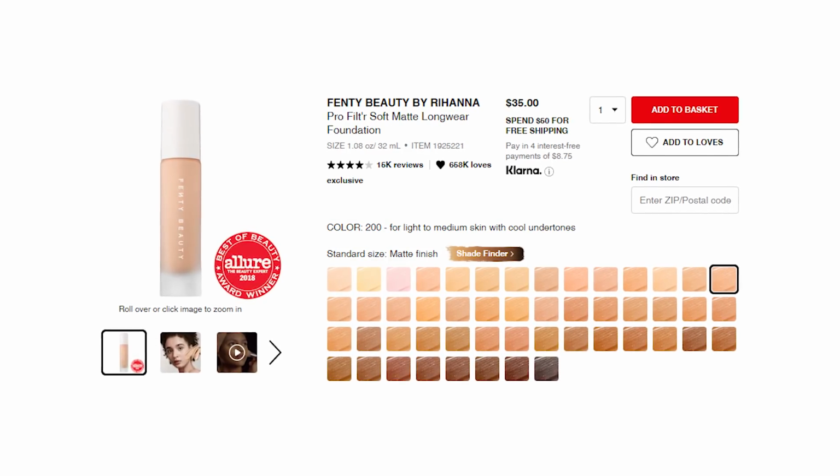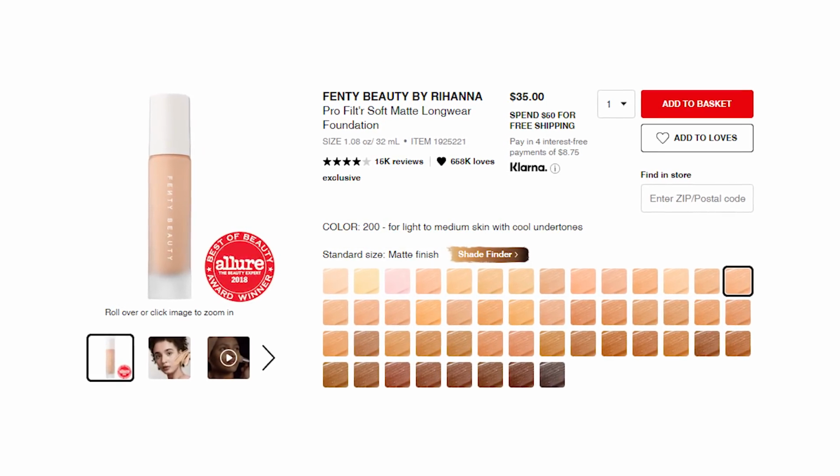no questions asked. The Fenty foundation is magnificent. I liked how light it was. If you wanted to build coverage, you could, but I liked having the option of not building that much coverage. So the foundation, I give 5. I love this foundation so much. I understand why Drew loves Fenty foundation. I'm very happy to throw this Fenty foundation into my mix.